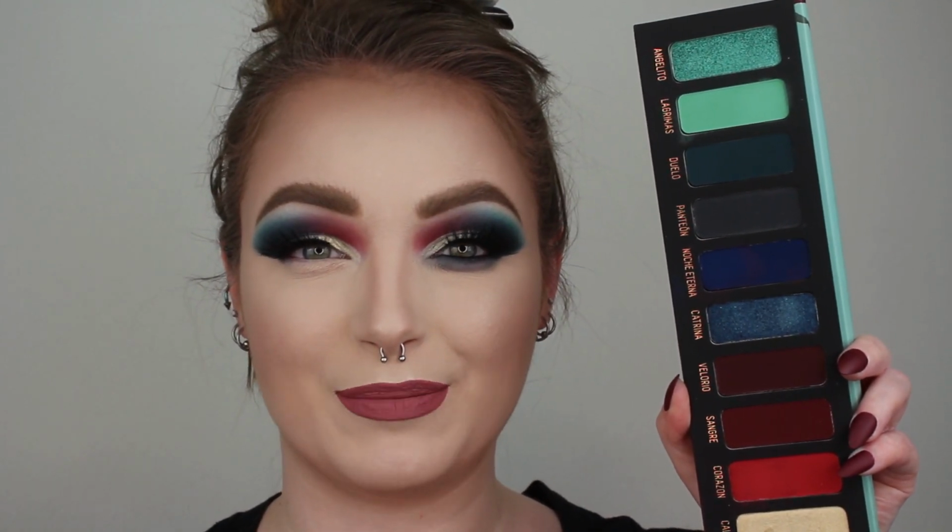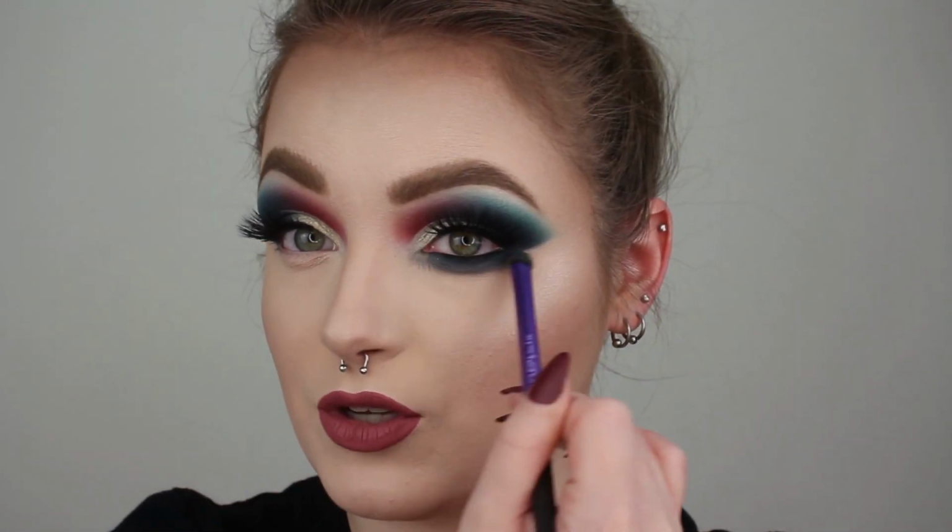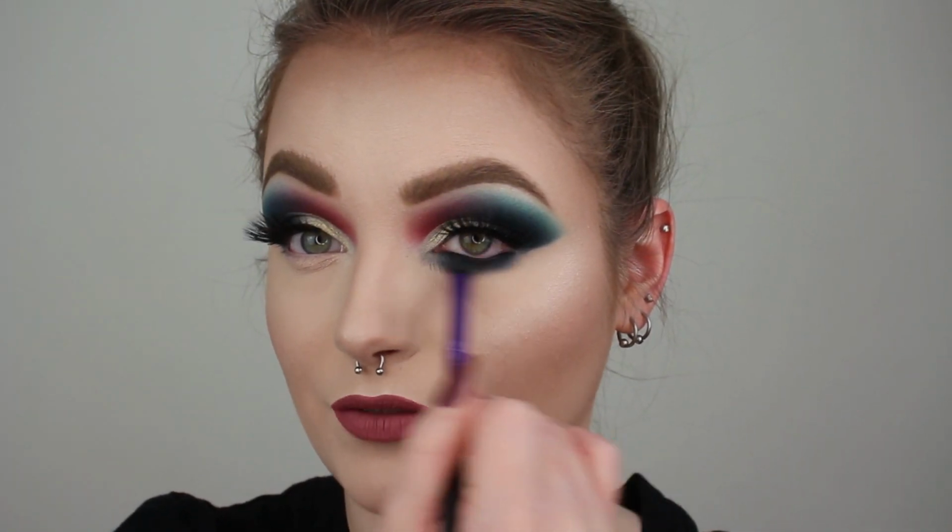And the shade that we are going to be going in with is that beautiful deep matte navy shade. And then using that same brush, I'm just going to be lightly smoking it, doing a back and forth motion.